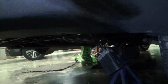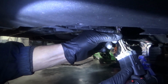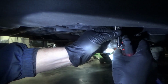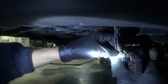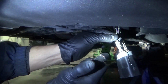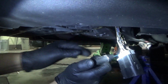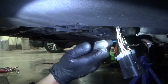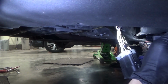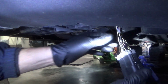Alright, make sure that's good, and that'll be it. Alright, let's shrink up the shrink wrap. Make sure nothing pokes out of it. Like that. All right, be right there. Just finishing up the last wire here.